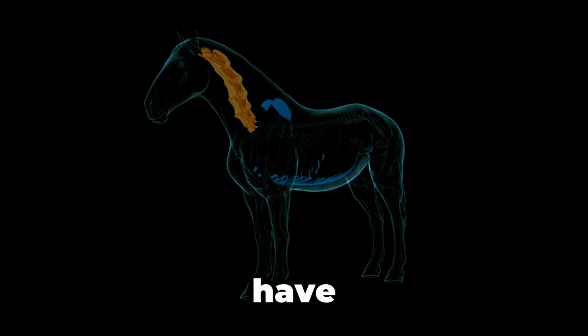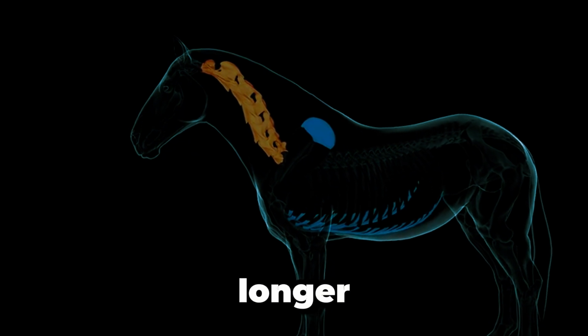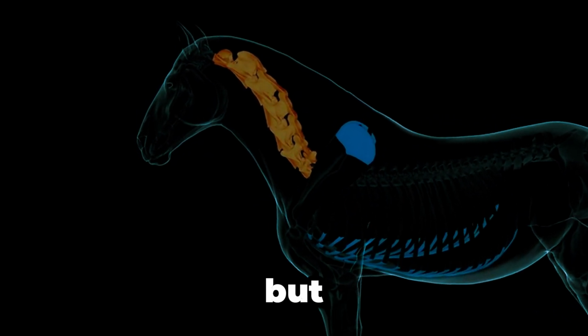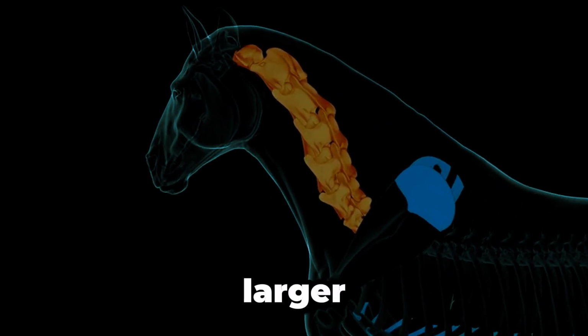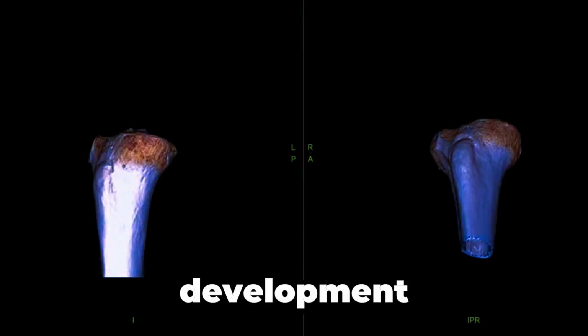Maturation also depends on the horse's size, breed, and sex. Larger horses have larger bones. Therefore, not only do the bones take longer to form bone tissue, but the epiphyseal plates are larger and take longer to convert from cartilage to bone. These plates convert after the other parts of the bones and are crucial to development.